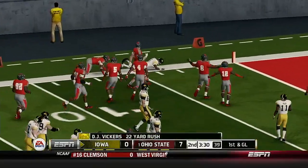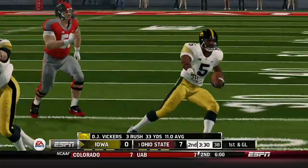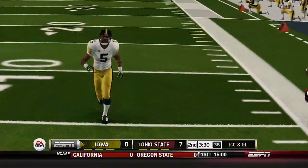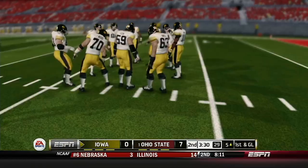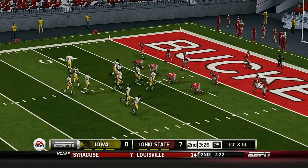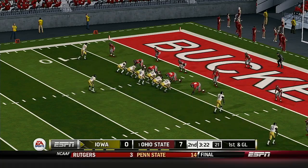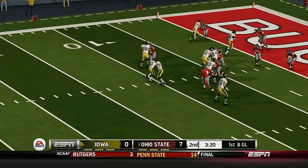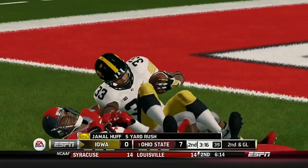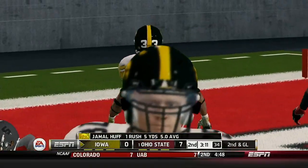Inside the 10. Nice play to set up first and goal. Makes it first and goal. Here's play number 10 on the drive. And they get nice yardage on that run. That brings them second and goal.